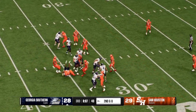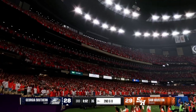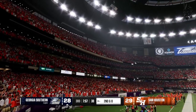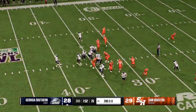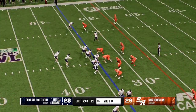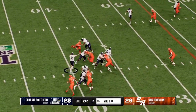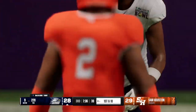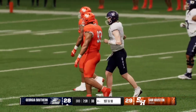They'll run it out of the shotgun. Just enough room to gain a couple down to the 34. Picked up 2 yards on that last one. They need 8 on 2nd down. Looking to throw, it's French. Fires to the wideout. Finds a man on the left. And it is a chunk play, a huge gain on that one before the defense brings it to an end.